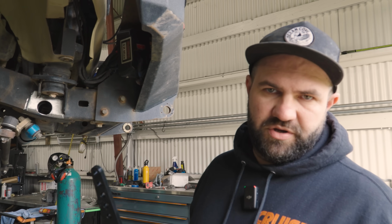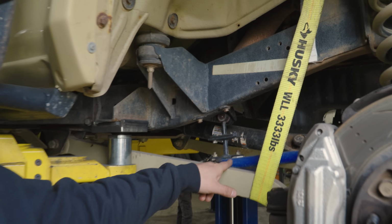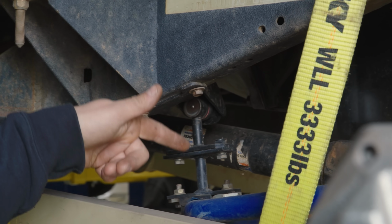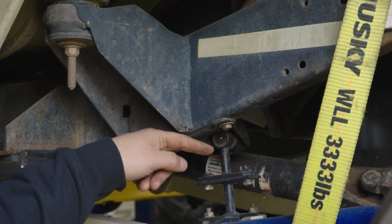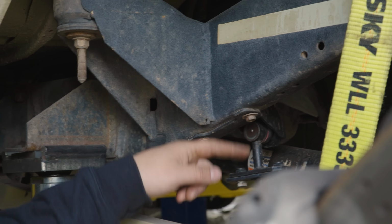Very similar to what we're doing here. I do want to show you the existing sway bar setup. So this is what you get on the 80 series. We got a drop bracket, well, I guess this is a factory mount. Is it a factory mount? I believe so. No, this thing's been mounted. Well, anyway, we got a bracket on top.